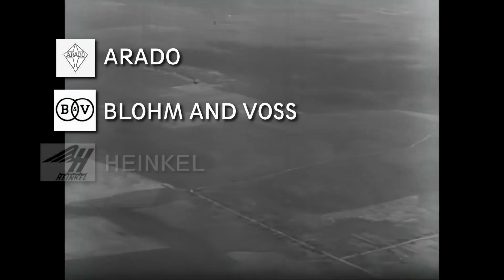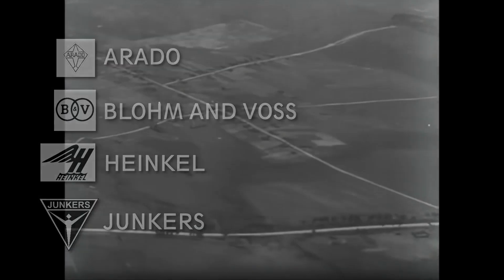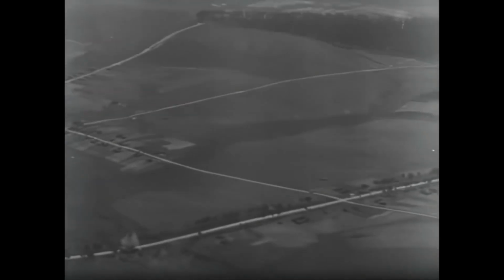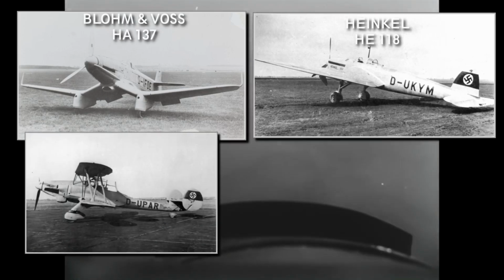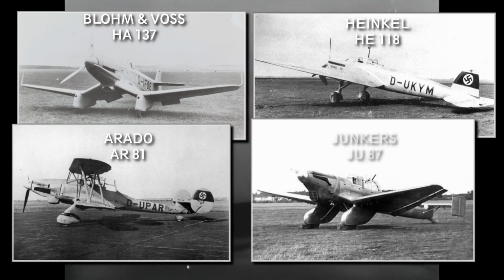4 companies, Arado, Blohm & Voss, Heinkel and Junkers, were requested to enter their designs. Junkers with the Ju-87 already had a head start in front of the other companies, as they only needed a few months to finish their prototype. The 4 proposed planes were the Blohm & Voss Ha-137, the Heinkel He-118, the Arado Ar-81 model, and finally the Junkers Ju-87.